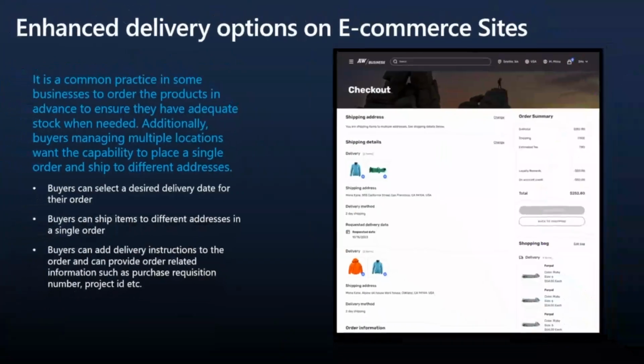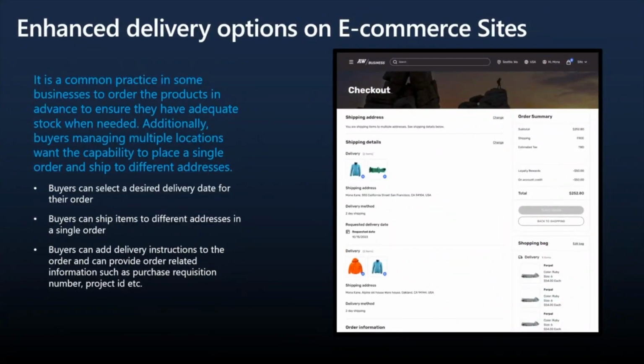So we are working on the capability to allow your business buyers to choose multiple addresses in a single order. Currently, they can only have one address per order, but with this capability, your business buyers would be able to ship a single order to different locations. They would also be able to add a requested delivery date, a date on which they wish to get this order. And they would also be able to provide delivery instructions on the order.